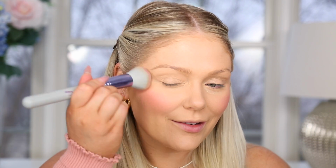This is pretty pigmented, so you don't need a lot of it, just kind of dispersing it. How cute is this? Woo! If you don't know, now you know. Pink is my favorite color. I love pink, so any excuse to do a pinky look is for me.